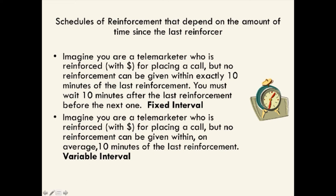So these are all going to be intervals, and I have here the clock just to remind us. The first one will be a fixed interval. Remember, fixed means it's going to be predictable. Same thing, you're a telemarketer who is reinforced with money for placing a call. But no reinforcement can be given within exactly 10 minutes of the last time you got rewarded. So if you got paid, you have to wait 10 minutes before you're eligible for another reward. That would be an example of fixed interval.